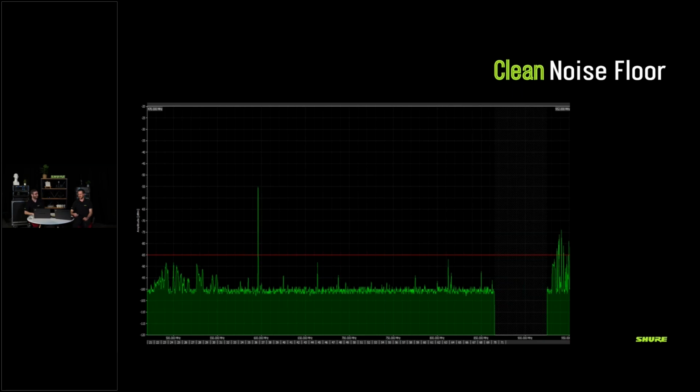Yeah, and again, this is a very, very clean noise floor. So this is probably similar to what you would expect to see in the Alexandra Palace scan indoors. Yeah.